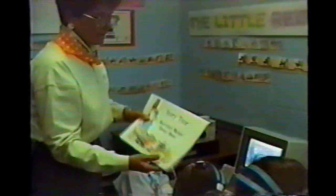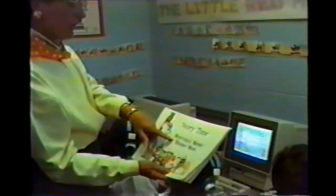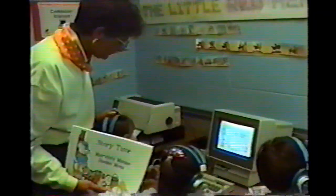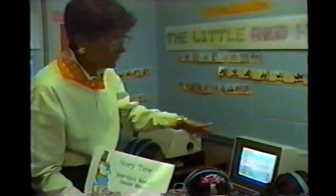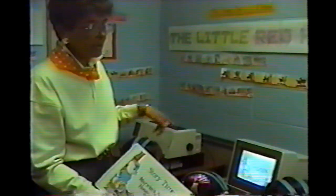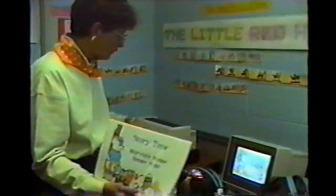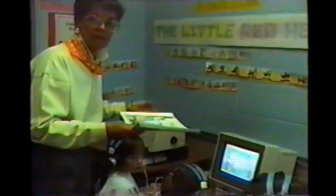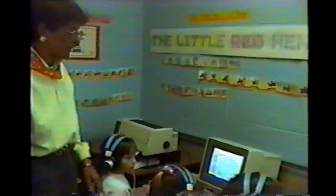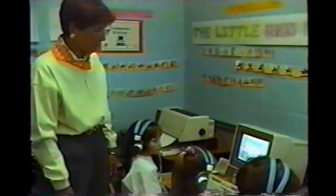These girls are reading another story, Marvin's Mouse House Mess. And again, they're reading at their own level. These children are working through the program, starting off with the Little Red Hen, and working their way up to probably a reading level of end of second grade. It's just been an excellent program for them.